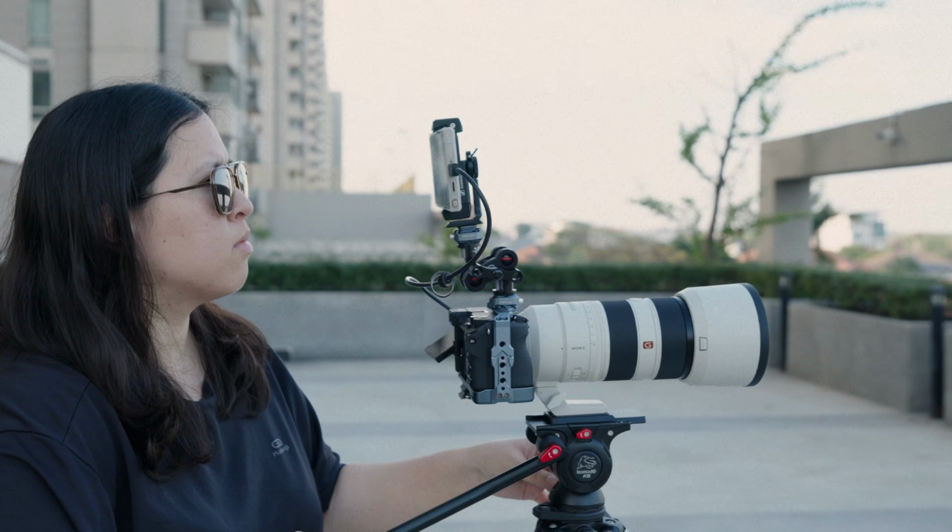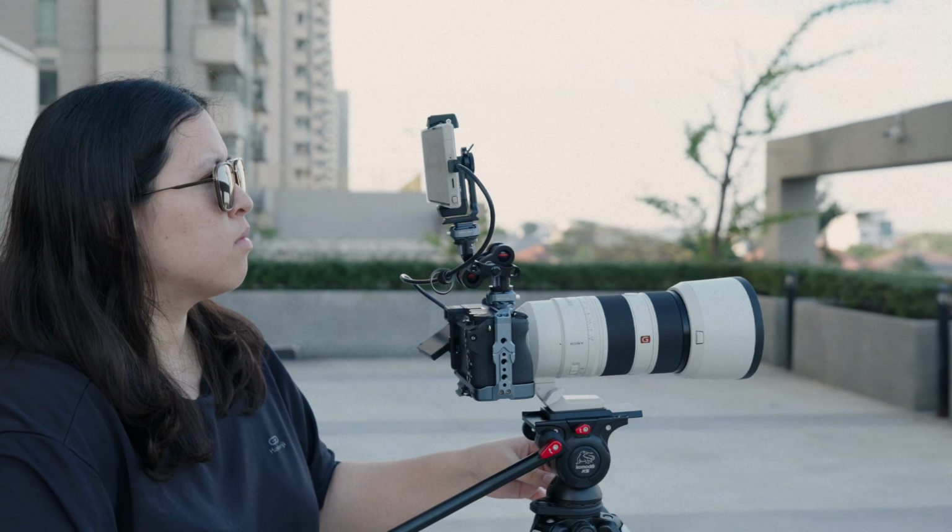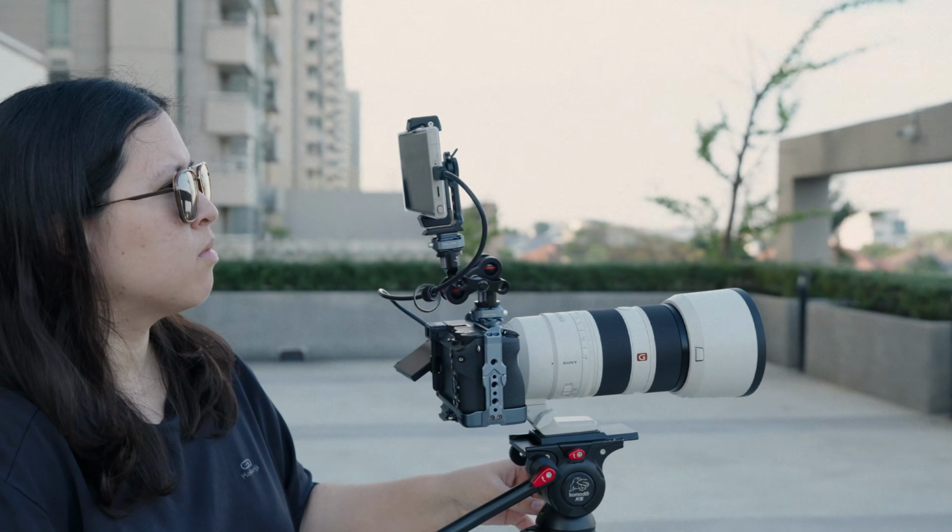That's it for the video, folks. Hope you understand the nuances of these two cameras and use them as they need to be used.